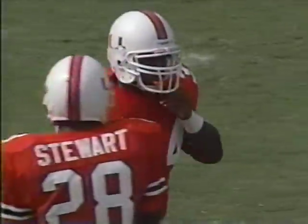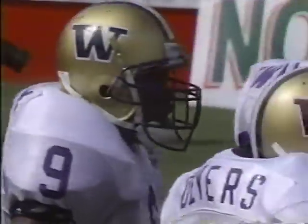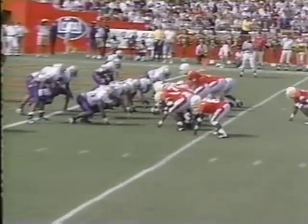There's the free safety coming and whacking the fullback. I'm telling you, he was on top of it. What he folks for a 3 yard loss. And the Huskies are saying, not quite as easy as you might have imagined down here.